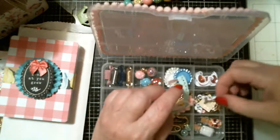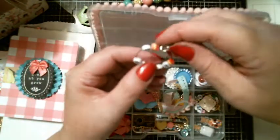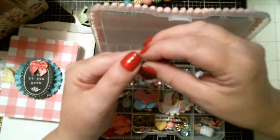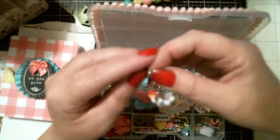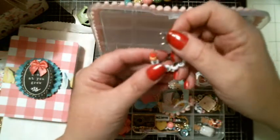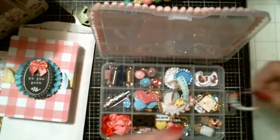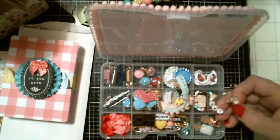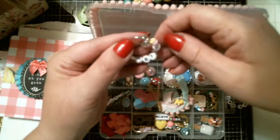And then we have, oh, look at that. Hooray. It's got one of those cloth things, whatever you want to call them, to hook, so you can open it and hang it. And this one says, hooray. And then this one says, party.